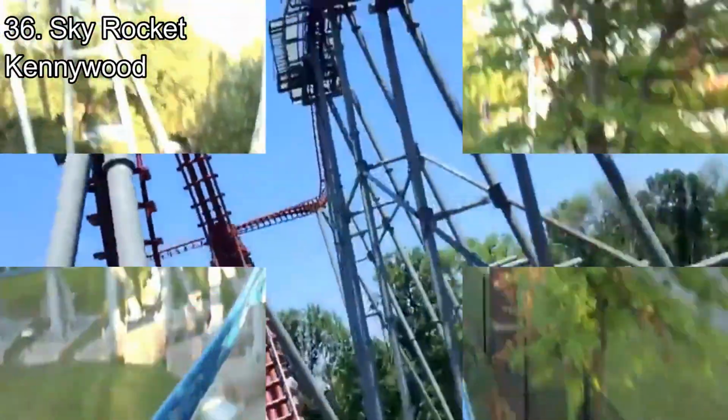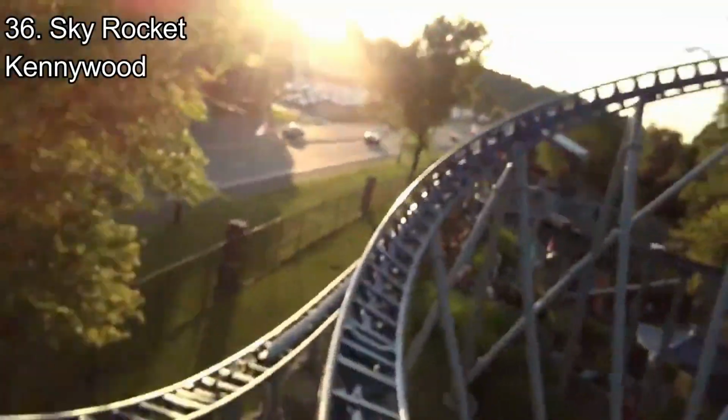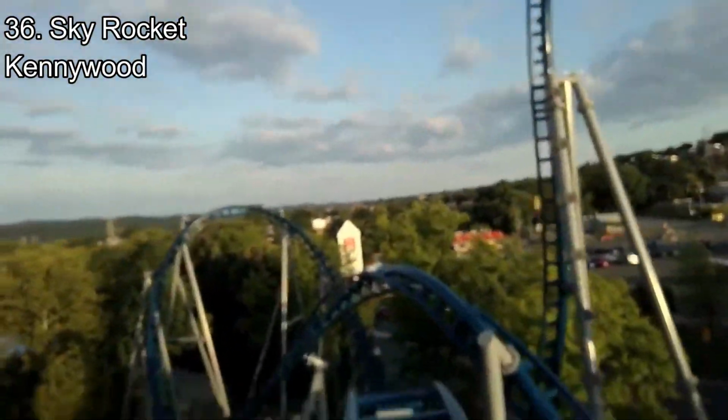36, Skyrocket. This Kennywood coaster is very underrated. I found this to be one of the speediest coasters in the state, and it's very intense, especially in the first half. It is whippy and full of nice pops of airtime, and that top hat is just incredible.